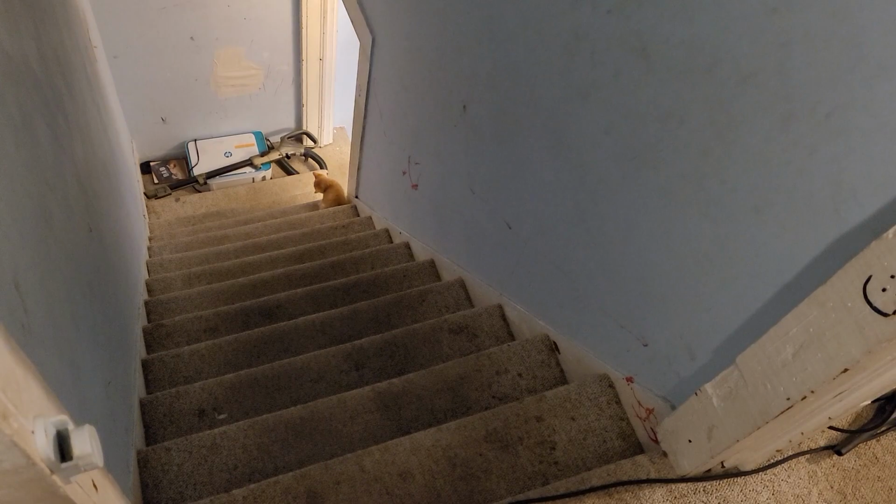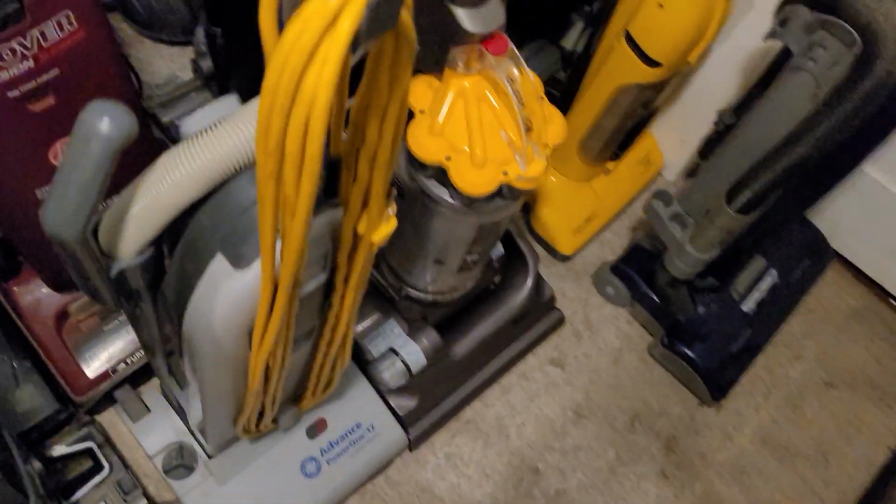But yeah, I do live in a fixer-upper house, so it's not going to be super photogenic and pretty, but it doesn't matter. It works.